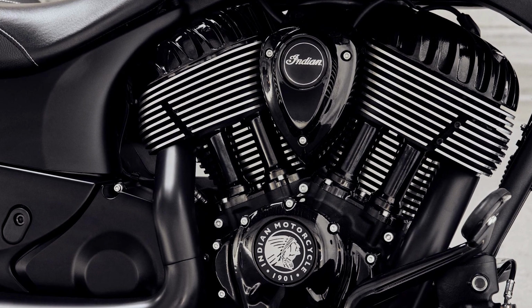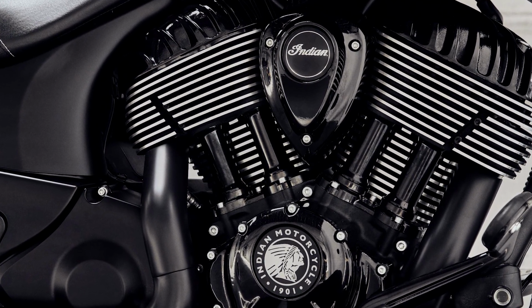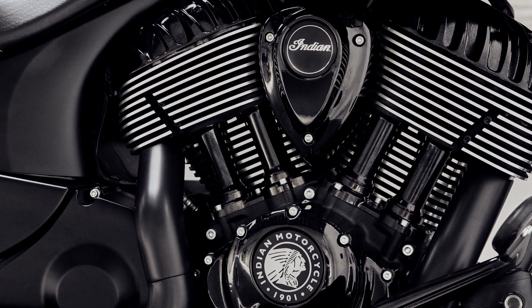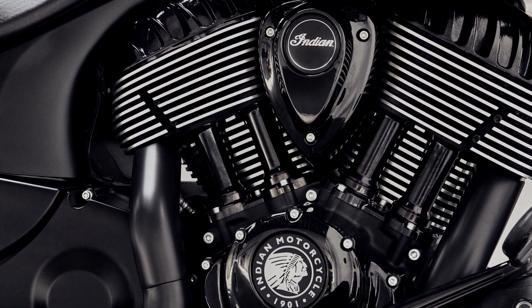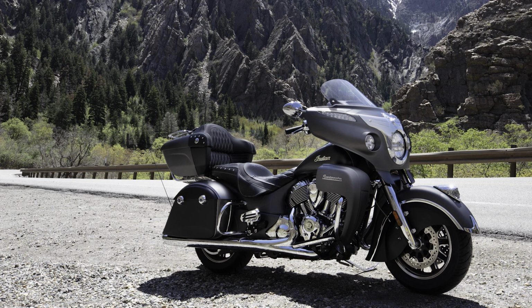Another feature should help you keep cool in the hot heat, as the rear cylinder deactivates when the ambient temperature exceeds 15 degrees and the bike is at standstill. As an owner of a Thunder Stroke bike, I can attest that that is a very welcome feature.